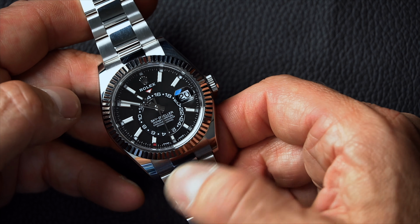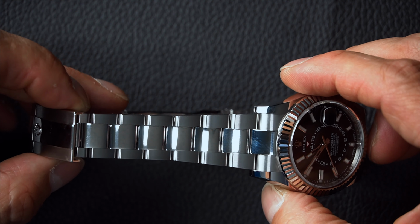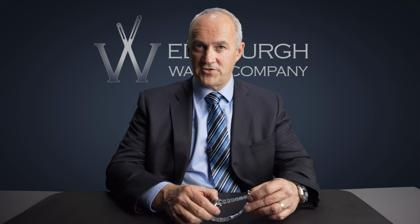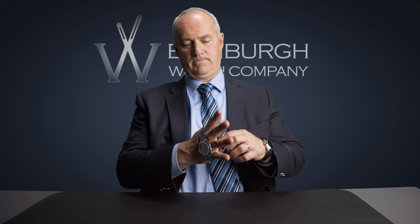They are fitted on Oyster bracelets or the Jubilee bracelet. Traditionally, for many years, it has only been on the Oyster bracelet. More recently, Rolex have introduced the Jubilee bracelet, so that's giving you a choice of two. Let me show you this watch on the wrist.